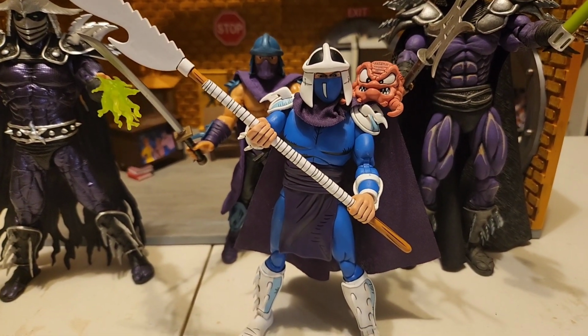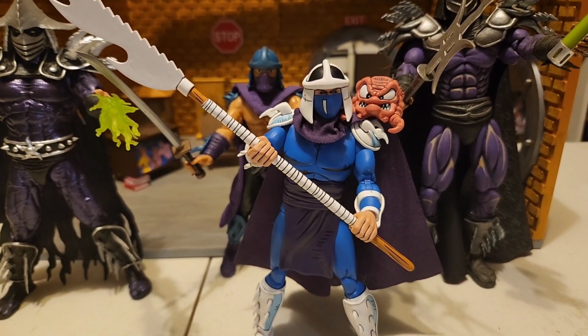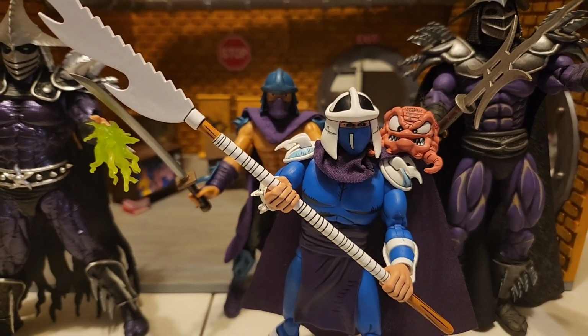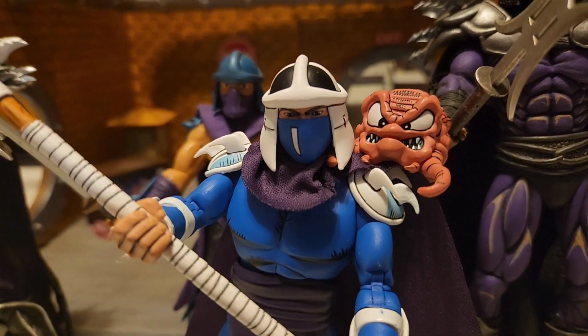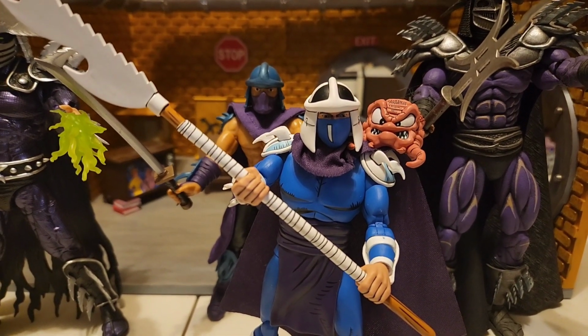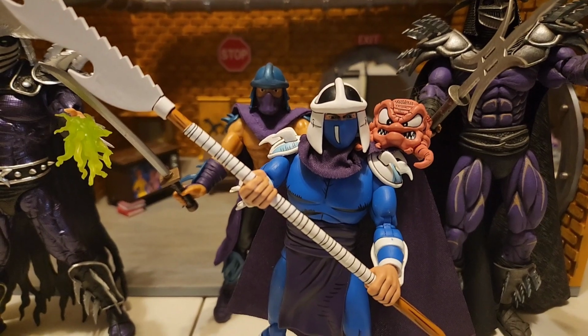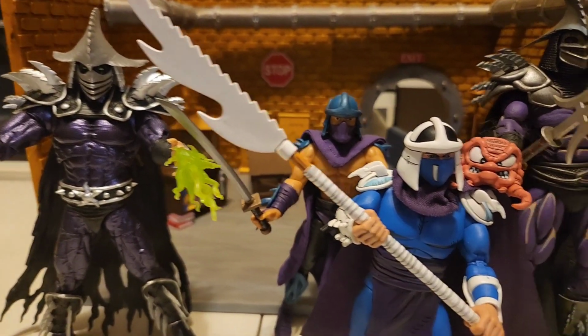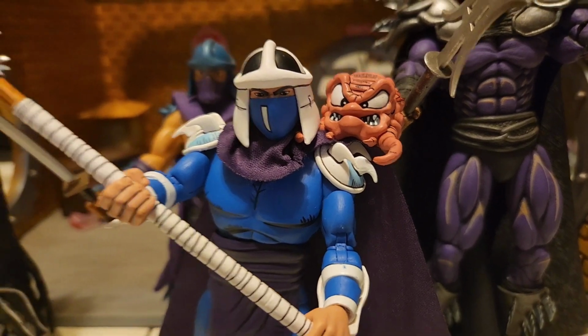Definitely worth every last penny. I love this figure for sure. It's probably going to be in my top list of figures for this year already. I don't know, we'll see. I think they did a really good job with it. It's a lot of nostalgia for me, so that might be blocking my perception. Maybe I'm being a little too positive with it, but I like it. So screw you guys if you didn't.